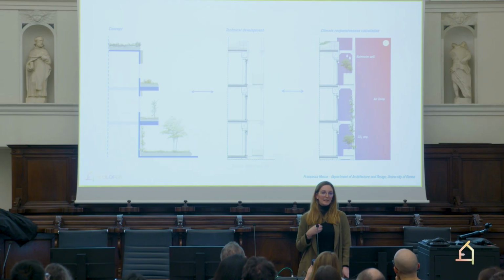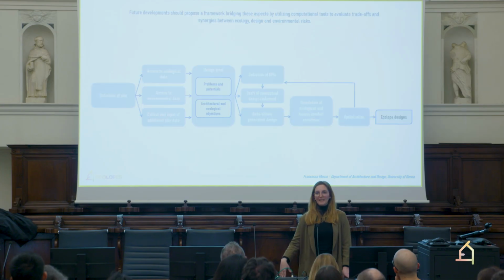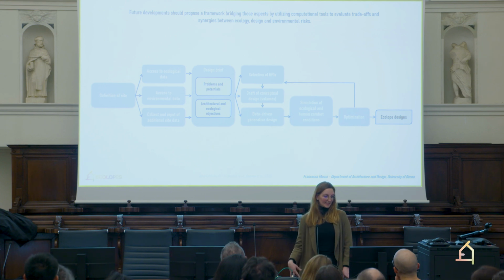And only through the technical development, we are able to understand the details of the solutions and then to assess their performances in terms of structural feasibility, in terms of climate adaptation, and so on. So my suggestion is to implement them in the design process that we developed within the project. What you can see here is actually the design process from a user perspective that we developed during the ECOLOPES project, which was also described by Ferdinand earlier in this conference.